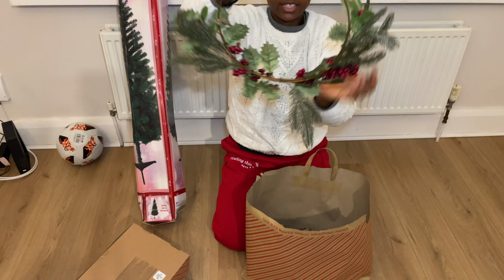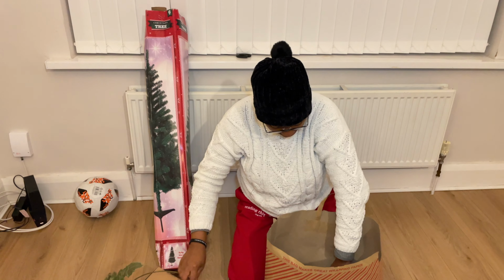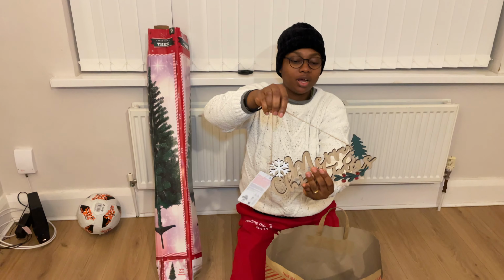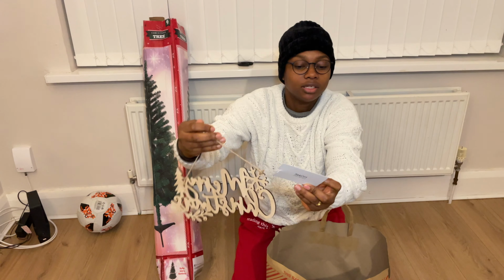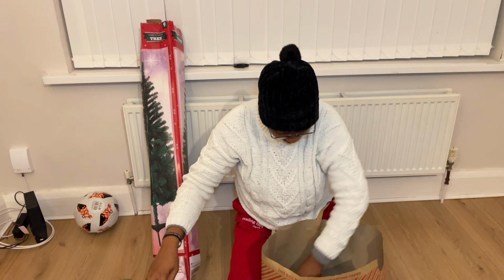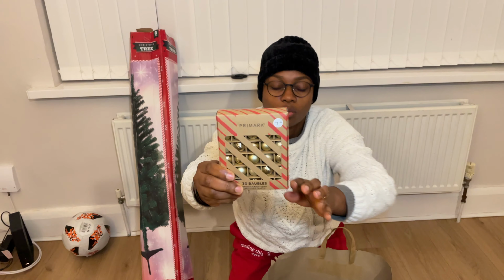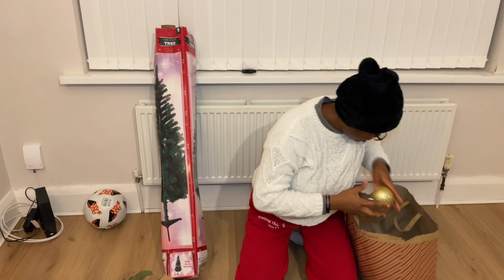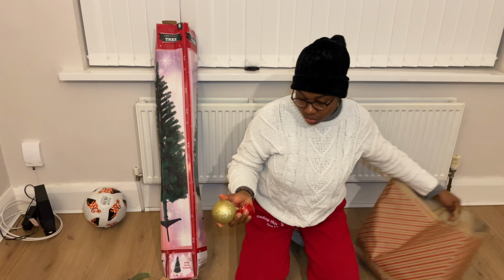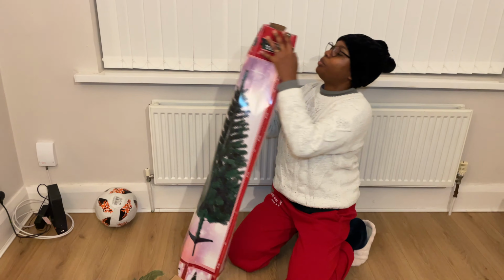I got this red one, I'll put it outside, for £6. Then this one that says Merry Christmas for the door, I got it for £2.50. And this small ornament as well, I got it for £1.50. That's all. These are the old ornaments. So let's start setting up.